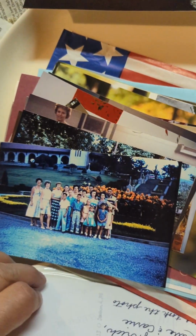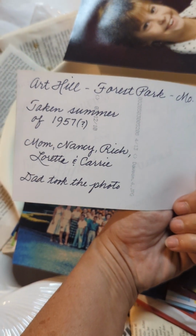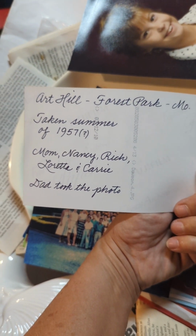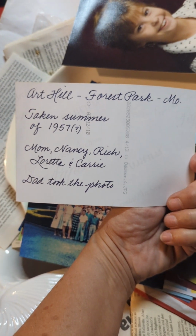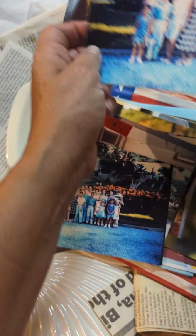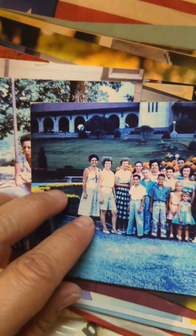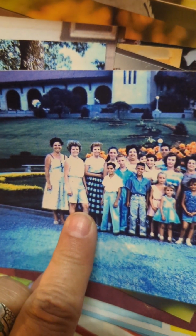I had these photos remade, I remember. Oh, it was in Art Hill at Forest Park, Missouri, taken in the summer of 1957. And there's more family included in this picture. Look at my beautiful grandma and my mama. Look at them. Oh, they're gorgeous, aren't they?